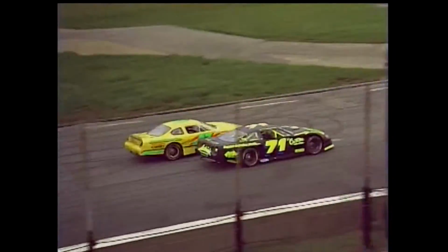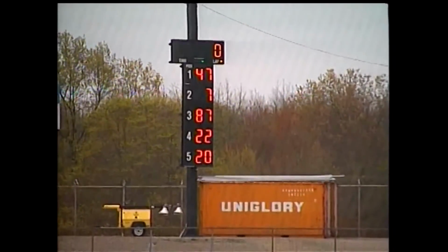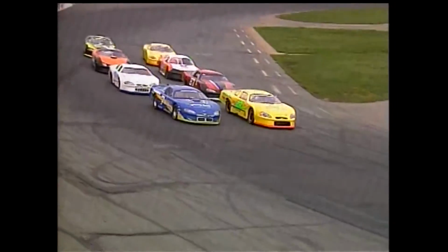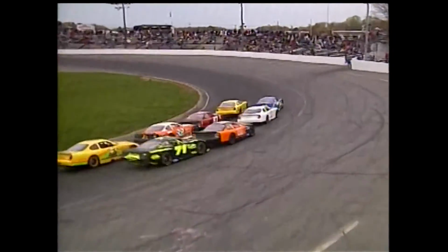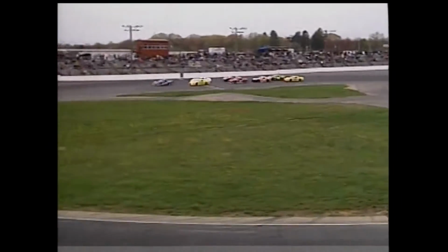And getting the final warning from the officials, Bill Bernard and the 7 of Kyle Casper now to the outside of the front row. The 87 of Mike Cavallaro, the 22 of Tyler Thompson, the 32 of Randy Burr, the 20 of Matt Bro. Now you wait for the green. That's a good one.